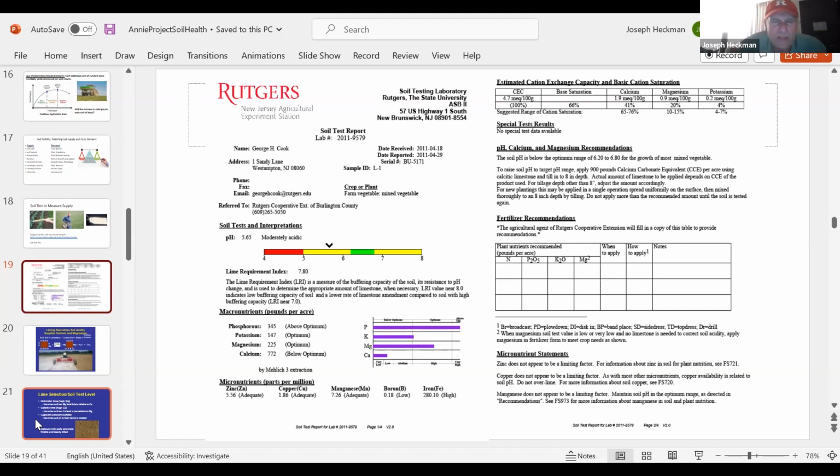Ideally, what you're trying to achieve is to get these nutrient levels in the optimum range and keep them there. And the Rutgers lab will also provide you with specific recommendations based on the findings from your report. It also tests for a series of micronutrients shown down below. And then a really critical factor is soil pH.